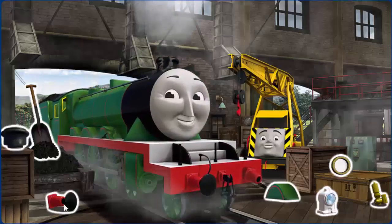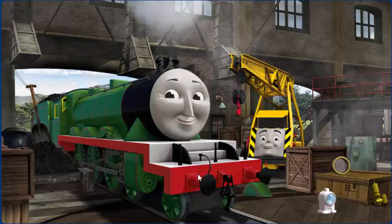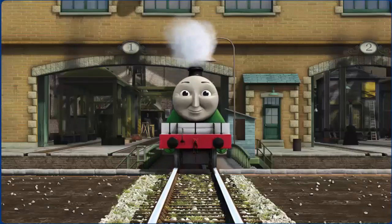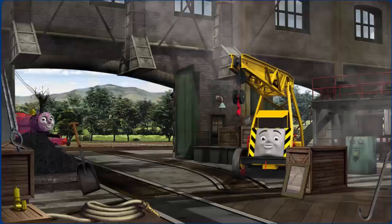Henry's funnel is broken and his buffer is broken. Great job, but there's still more to do. You fixed it! Henry is ready to be really useful again.